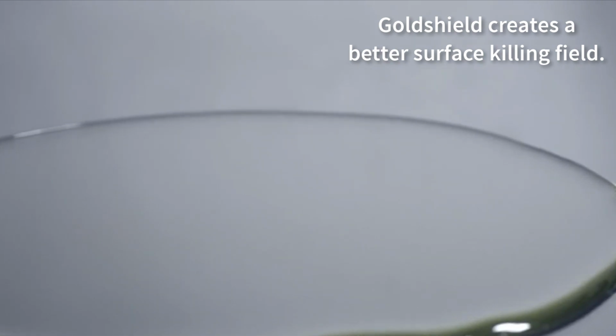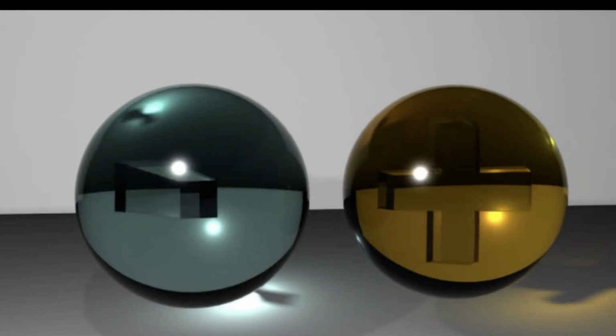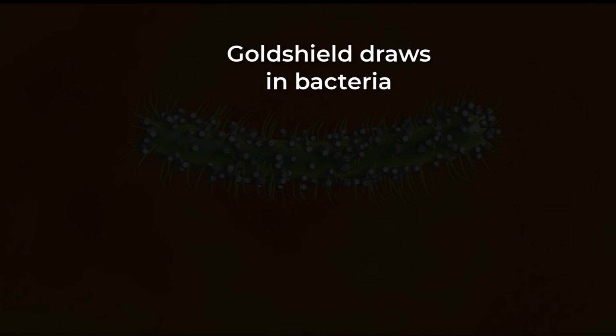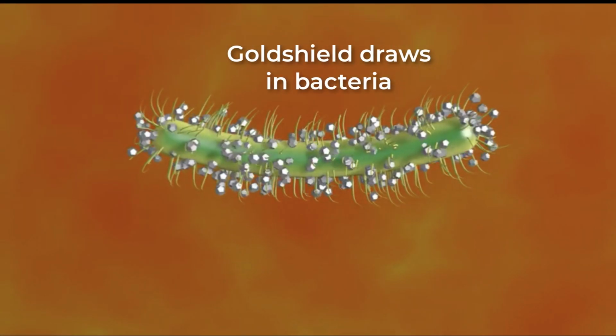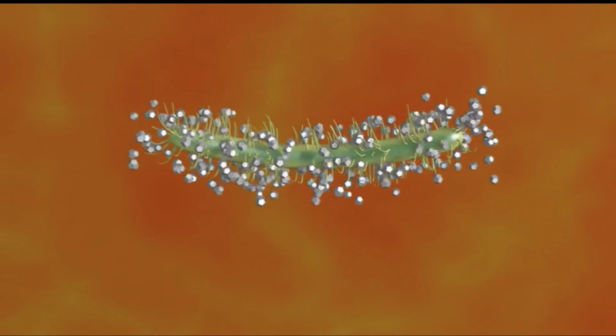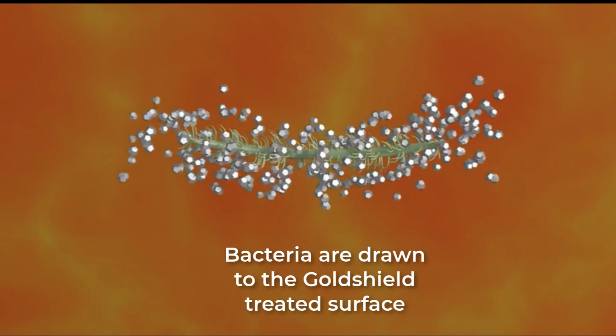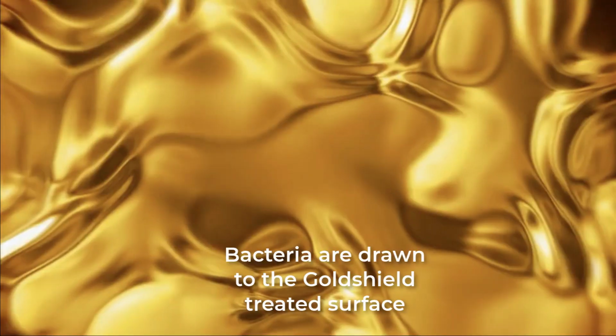But here's where it's significant. Goldshield has a nitrogen compound that positively charges the surface. That draws in all airborne bacteria, killing them as they reach the treated Goldshield surface. This includes textiles, such as hanging privacy curtains. Since bacteria are all negatively charged, they are drawn to the surface where they are destroyed.